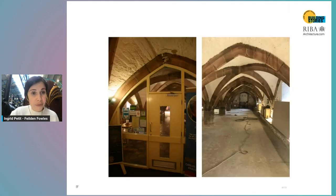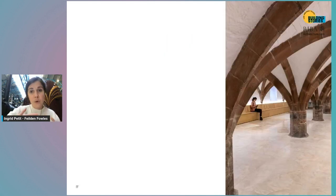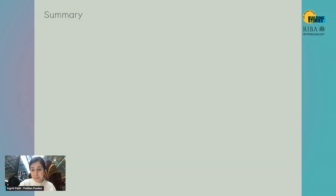Similarly, in the undercroft, same. We were trying to basically open up the full undercroft. It had been previously built up, so we wanted to open up the full length of it. We've got a new floor, new joinery seating, again hiding services, and just a space that is now used for education and rentable space.